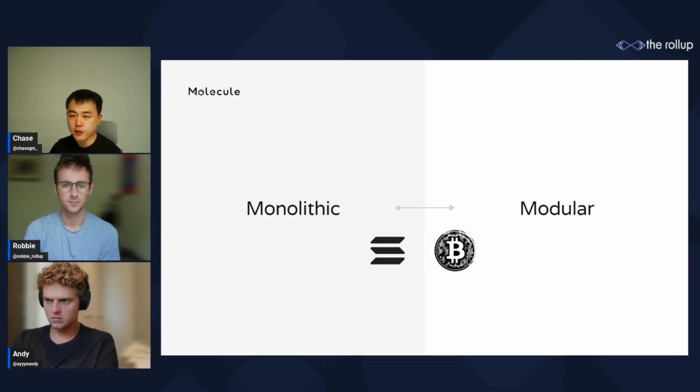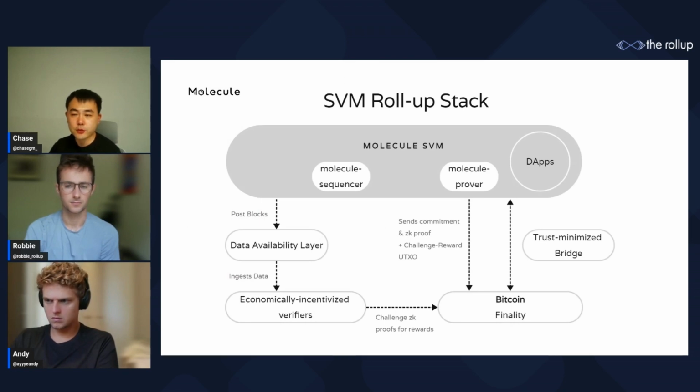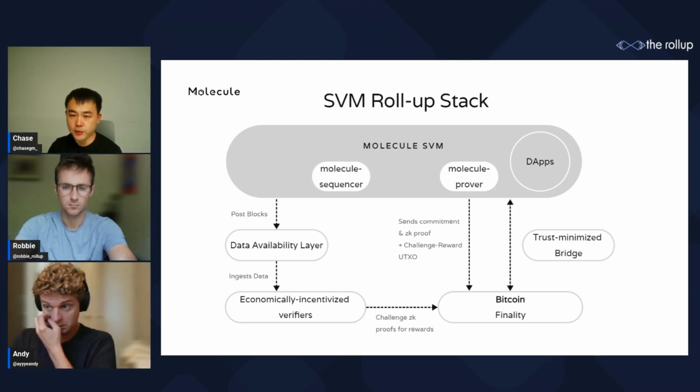Yeah, for sure. I'll go on to the next page. So that leads us to the SVM rollup stack. How we think about it is we strip out the execution layer of Solana and enable ZK verification of transactions through a zkVM and what we call a molecule prover here. Then you post that ZK SNARK to Bitcoin using a challenge reward mechanism. There's been some progress in this area. OP_CAT, I talked about already. BitVM is another way to do it. That is really the final vision of how we want transactions to settle and be finalized on Bitcoin itself.